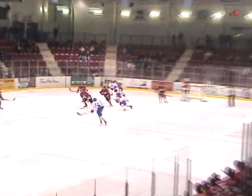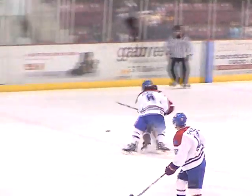McNaughton with a shot from the left point, didn't get through. Bouncing puck finds the stick of a Flyer, and he'll come out the center. That's Scott. And Scott's knocked down as he'll dump it deep.